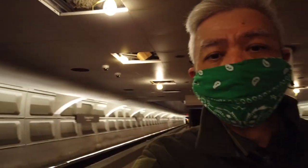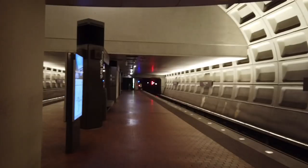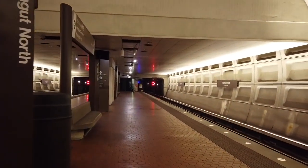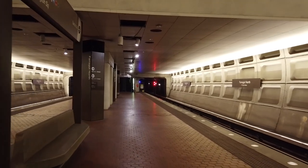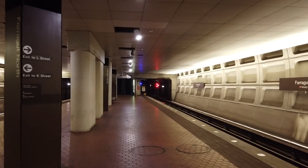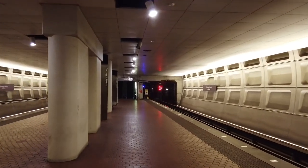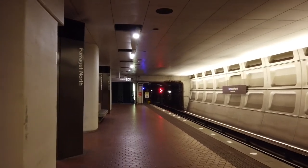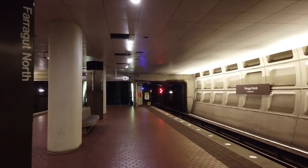I want to have lunch. The train. There are a lot more people than there was this morning when I got here. All right, this is now the quiet part of Farragut North Station. We want to exit at L Street so I can get up straight to where I want to go, which is the place where I have lunch sometimes, here on L Street.